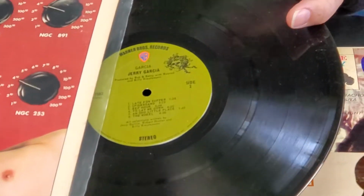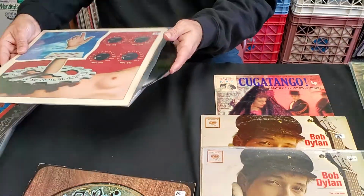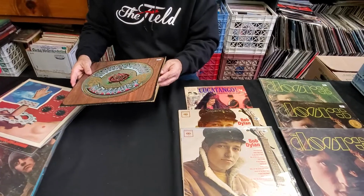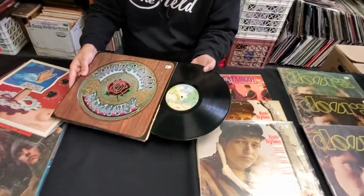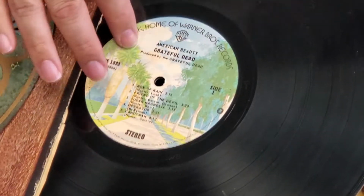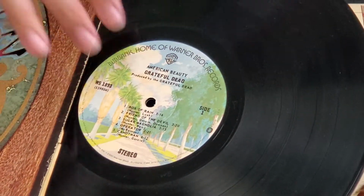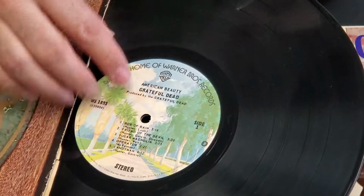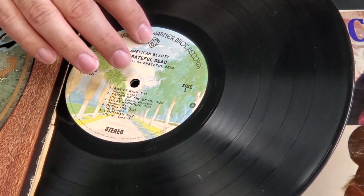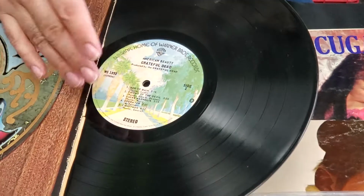The original pressings will look like this. And then after they went from the green label with the square logo on top, they went to what's called the Burbank label, because the address was Burbank and it has palm trees, so they're the palm trees label. After this, it was just a white label with the WB logo on the top, like the Warner Brothers shield logo on the top, all white in the 80s.